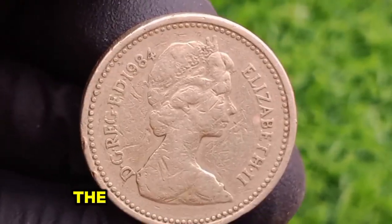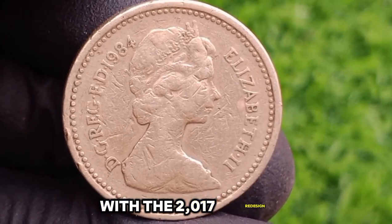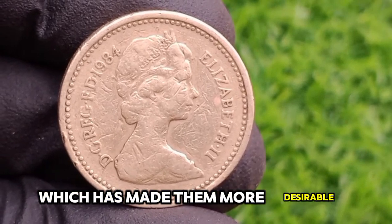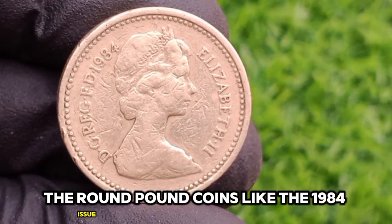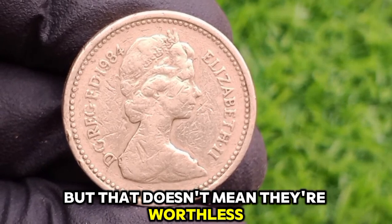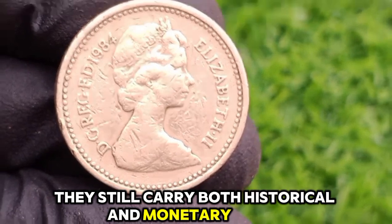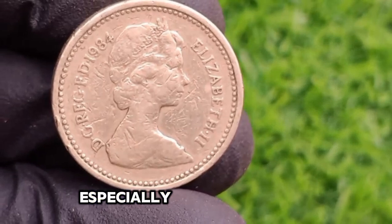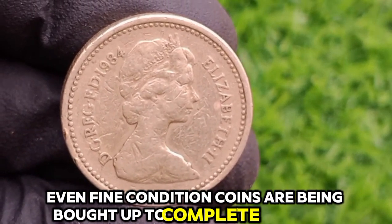Let's zoom out a bit. The 1-pound coin series has become increasingly collectible. With the 2017 redesign, older round pound coins are no longer legal tender, which has made them more desirable to collectors. That's right. The round pound coins like the 1984 issue were demonetized in 2017. But that doesn't mean they're worthless. Far from it. In the collector world, they still carry both historical and monetary value. As demand for pre-2017 coins grows, especially among younger collectors entering the hobby, even fine condition coins are being bought up to complete date runs.